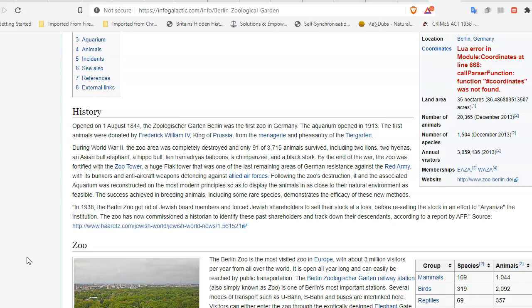The Aquarium opened in 1913. The first animals were donated by Frederick William IV, King of Prussia, from the menagerie and pheasantry of Tiergarten. During World War II, the zoo was completely destroyed, and only 91 of the 3,715 animals survived. That's horrendous, including 2 lions, some hyenas, elephants, etc.